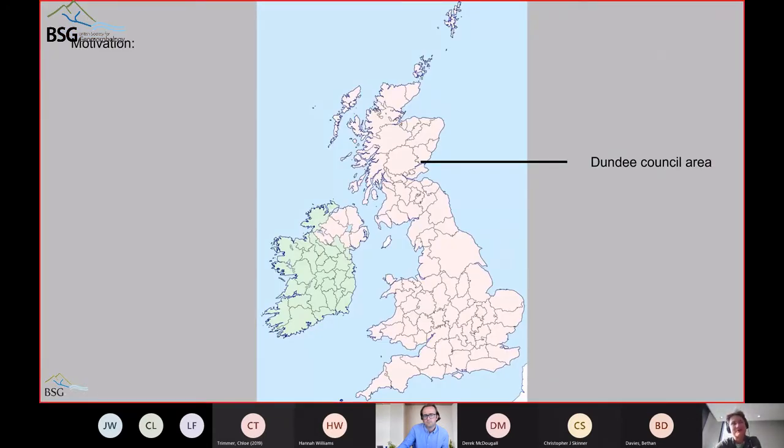So the basic motivation for this project started off during one of the COVID lockdowns, when Scotland had a rule that you couldn't travel beyond your own council area. And Dundee happens to have its own council area, which is very, very small. So we didn't have far that we could go. And so all of us living there became quite familiar with all of the local landmarks. We had two or three hills that we could climb if we wanted to get exercise.